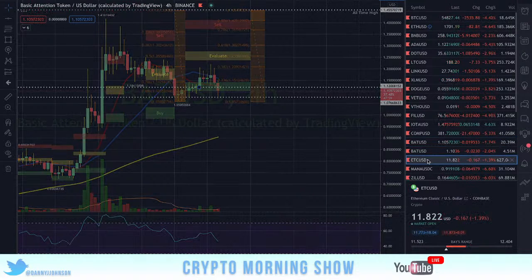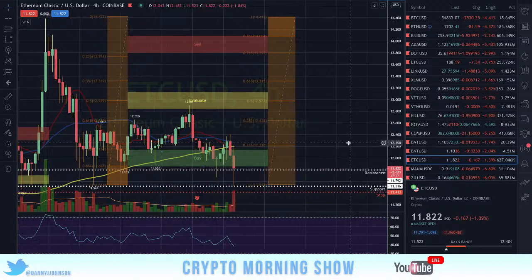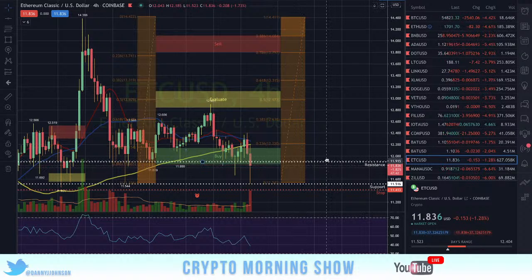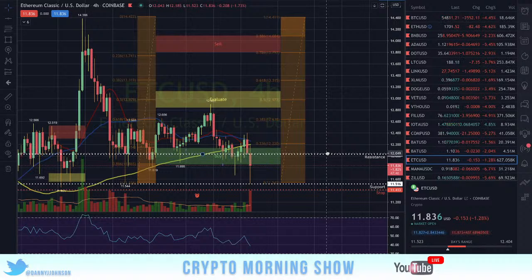Let's have a go with ETC, Ethereum Classic, USD. Not as much pain for ETC. Got all the way down there at support at 11.51. Now we're starting to climb back up. First line of resistance is going to be right there at 12.02 for Ethereum Classic.